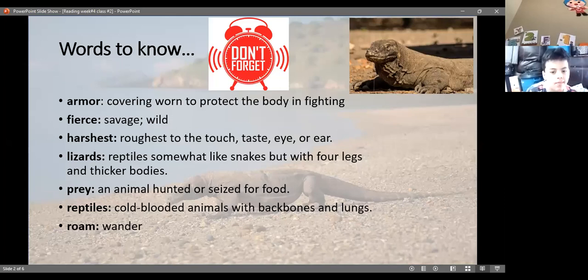Armor, it's like a shield. It's a covering worn, and in this way they protect their body when they are fighting. Also, we have the word fierce, that means to be savage, wild. Fierce means something that is wild, savage, and also dangerous. Number three, we have harshest. It's rough to the touch, taste, eye, or ear. So it means that if you touch the skin of the animal, it's going to be harshest.